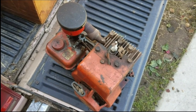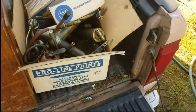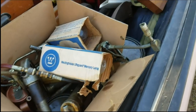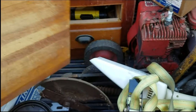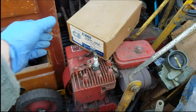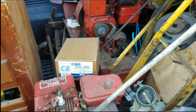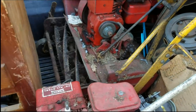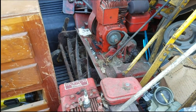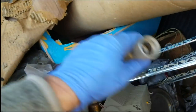Let's see, what else did I grab? I grabbed one of these. It's all that stuff. I grabbed a cutting board. Anybody need a cutting board? I did grab the edger. McLean edger. I did grab the McLean reel mower. We will fire this up at some point. And a bunch of other little miscellaneous crap.